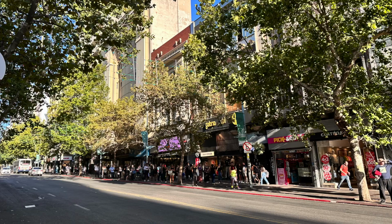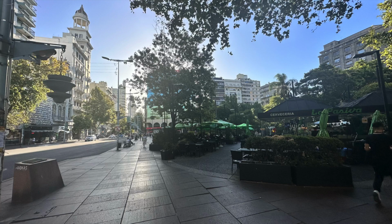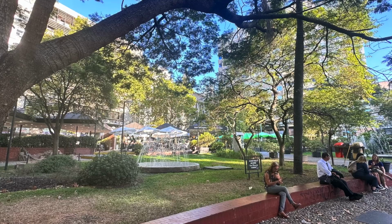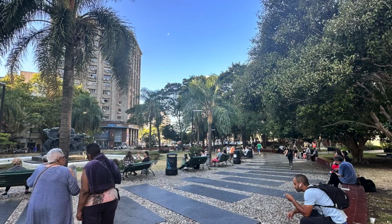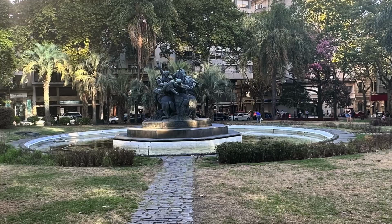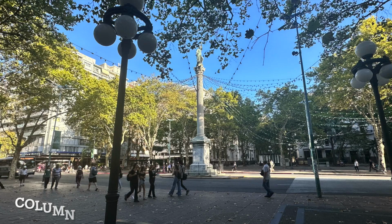Behind Salvo Palace is Avenida 18 de Julio, the 18th of July Avenue, full of shops, cafes, and parks. And our first stop is Fabini Plaza, considered the most beautiful park in Montevideo. It's dedicated to the politician Juan Pedro Fabini, and the sculpture is the Monument of Disorder, depicting the horrors of war. Well, that's a bit morbid, so the next two stops are all about peace and love.